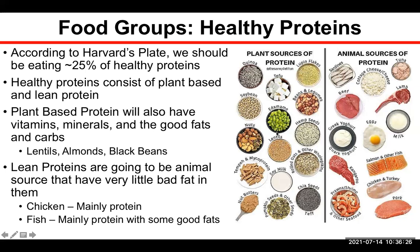The plant-based proteins will mainly have vitamins, minerals, and the good fats and carbohydrates, such as fibers. Here I highlighted a couple of the plant-based proteins that are highest among all the different kinds out there. In my opinion, black beans are probably the best because they also have a ton of fiber. From just one serving, it's one third of your daily value of fiber. Tomorrow I will highlight that in the American diet, we do not get enough fiber, so incorporating these foods is going to be a good thing for your body.